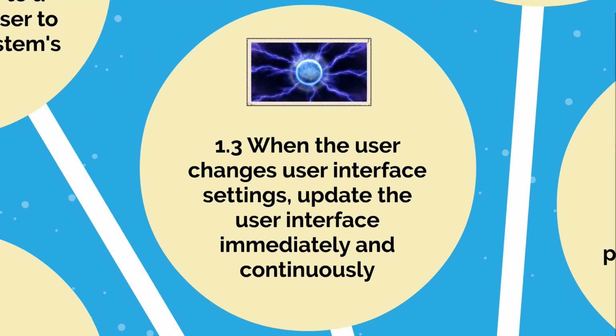If the system allows the user to change settings, then these changes should immediately take effect. So for example, if there is a slider with the font size, then the font size should immediately change even while the user drags the slider. So then the user can find the correct setting. If they have to wait until the effect comes into place, that's always bad and is a bad usability.